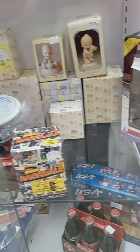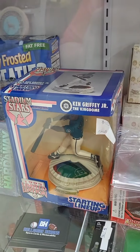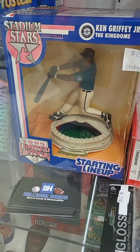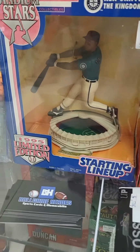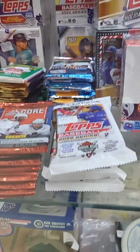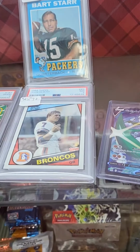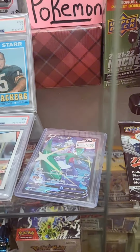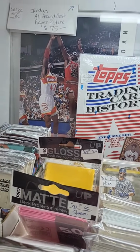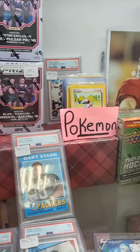Now I found some old sports cards, basketball and baseball. Some nice memorabilia here. Honey frosted Wheaties back there. Look at this, Ken Griffey Jr. Stadium Star starting lineup. That's so awesome. I loved watching Ken Griffey Jr. play baseball. Look at this, Jerry Rice rookie card, John Elway. There's Bart Starr. Whoa, some of the greatest players in NFL history. There's Michael Jordan, the GOAT, greatest of all time. All kinds of cool things in here.